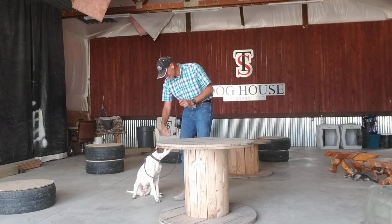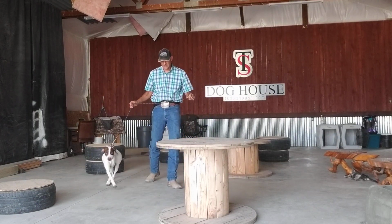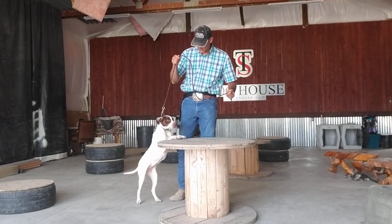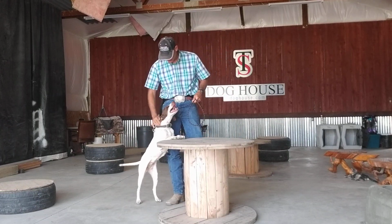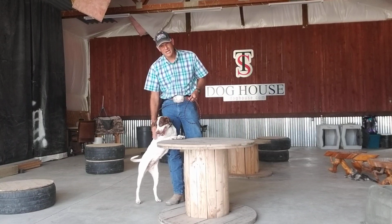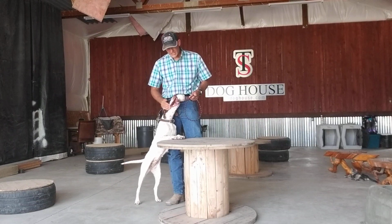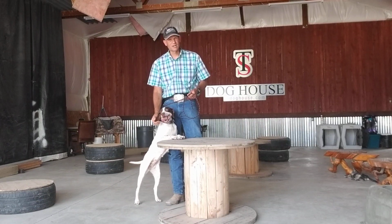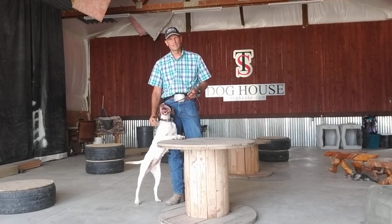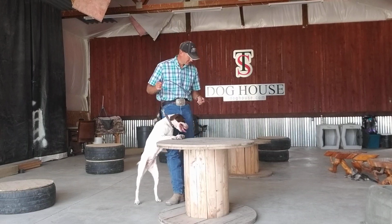Good girl. It's a little hard for her to figure out on these spools because it hangs over, but I like it because it's like a pickup bed. And I like her to be able to jump on the bed of a truck. So when I run into little spots like that, where she tried a couple times and wasn't successful, then she was discouraged, didn't want to try, I'm going to reward her a lot for this little bit of effort. Then I'm going to move to a smaller one again, build her confidence on something smaller, and then we'll come back and try to get this tall one.